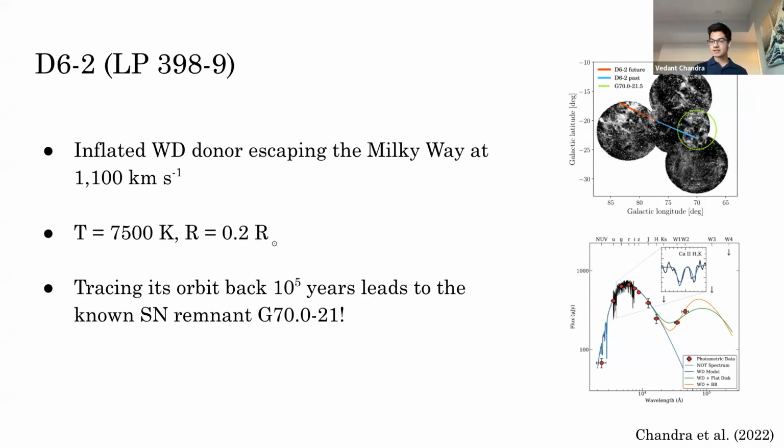What initially made us interested in this star, and I come to the first plot from our paper, is the bottom right panel, where you can see the spectral energy distribution of D6-2 from various observatories. In red is the observations, and in blue is the stellar model.